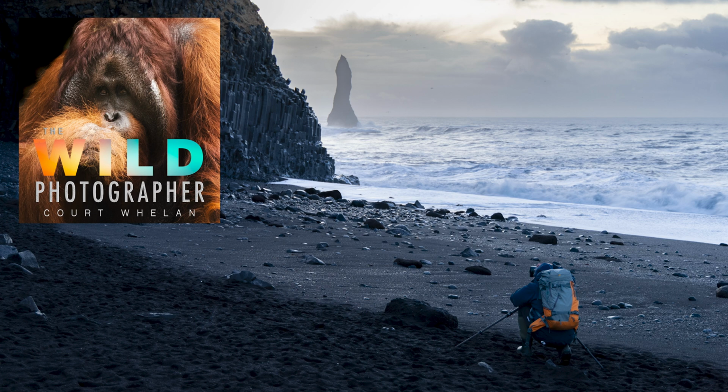Oftentimes when you take photos and you look in the back of your camera, you say, okay, well, this is good. I could get even closer. I could get even closer. Or, why would I want to get any further away or zoom any farther back, because the animal's already kind of small in the scene.